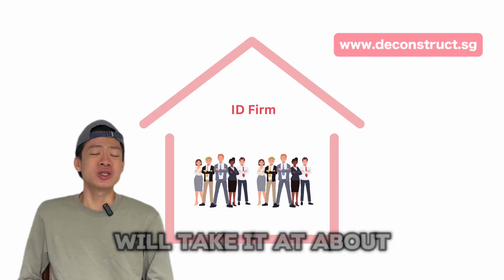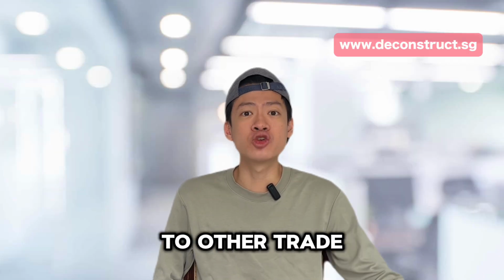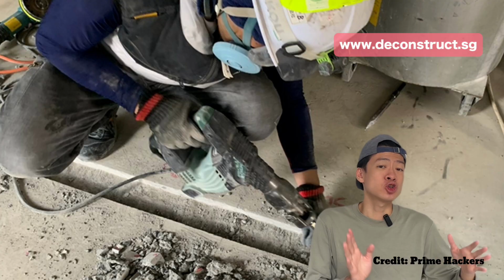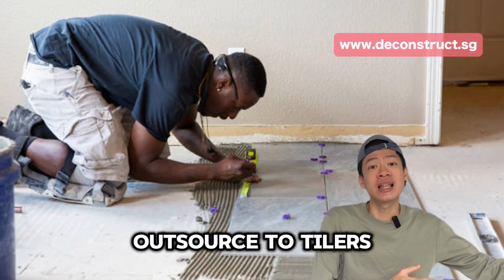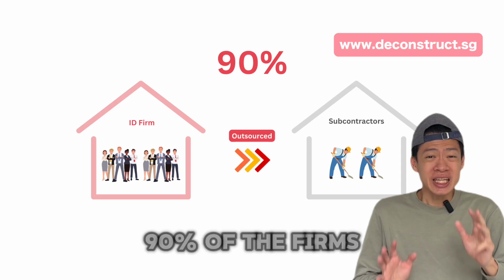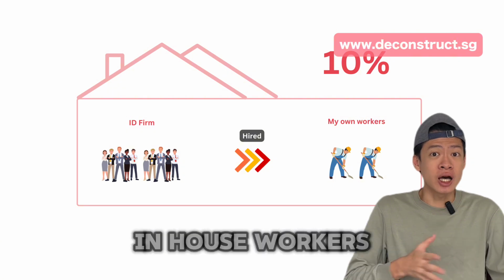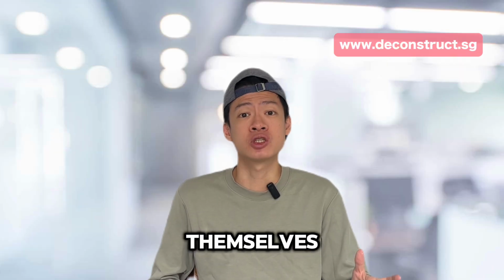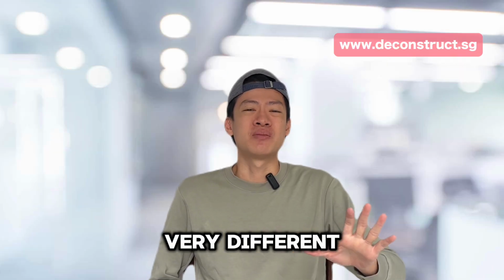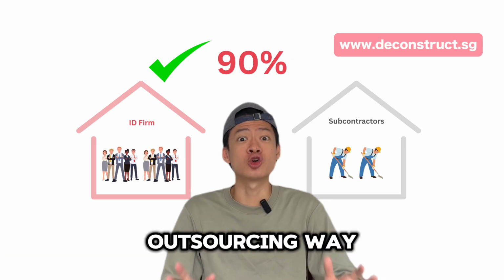For the parameters, we'll take it at about a firm with 10 IDs where they outsource all the works to other trade. Meaning like hacking outsourced to hacker, tiling outsourced to tiler, and so on and so forth. This part is very important to state because 90% of the firms run this way, while the remaining 10% have in-house workers, so they jaga themselves. So the costing itself will be very different, but for the sake of this video, we will just use the most common way, which is the outsourcing way.